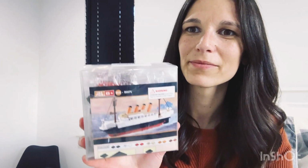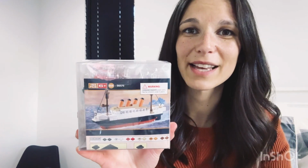He just turned 5, and last year in our homeschool we studied the Titanic for a little while, and we read a Titanic book and watched some documentaries, and he fell in love with the Titanic, and he keeps talking about it. He keeps saying how he wants a little Titanic ship, and so I got him this. Oh, sorry for the glares. Just a little Titanic Lego set.